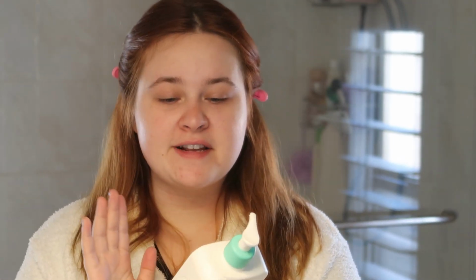I have been using this CeraVe foam cleanser for such a long time. I have seen vast improvements in my skin since using this. I have tried so many different face washing products to try and get rid of my adult acne. So what I do is I put a bunch in my hands and then I mix it into my hands like this until it starts to foam. And then after it starts to foam, I will begin to gently apply it to my face.